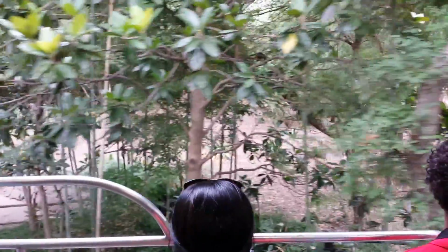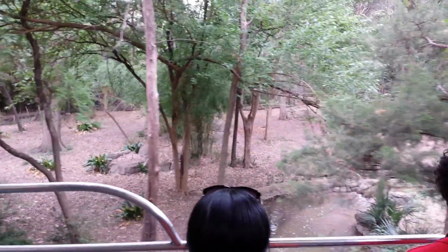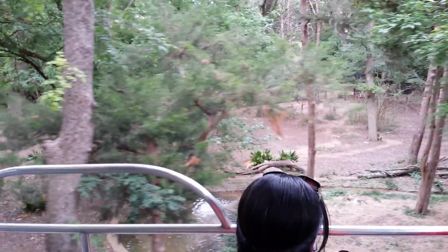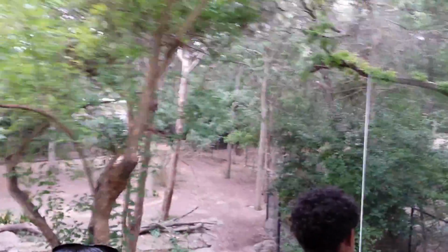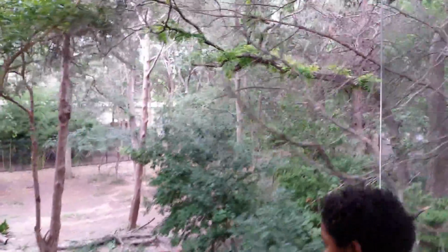If you look all the way back and over to the right, you're going to spot a large dark brown animal with white stripes across its hindquarters and front legs. That's one of our okapi. Although okapi do have stripes that look very similar to a zebra's, they're not related. The okapi is the only living cousin to the giraffe.